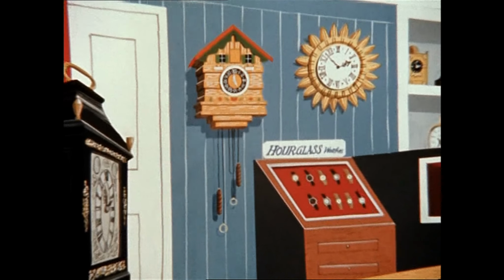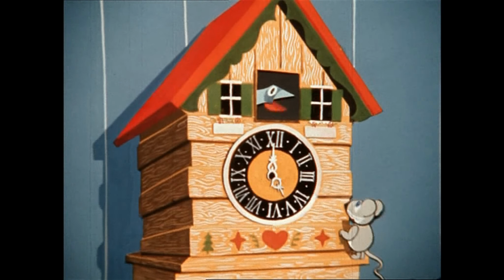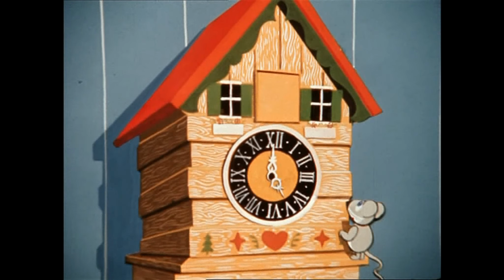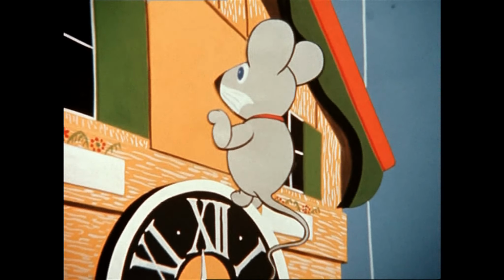There's a little house on the wall up there. I wonder if there's anyone at home. Hello, please. Where am I? That's no good, Midge. He's only a cuckoo in a cuckoo clock.